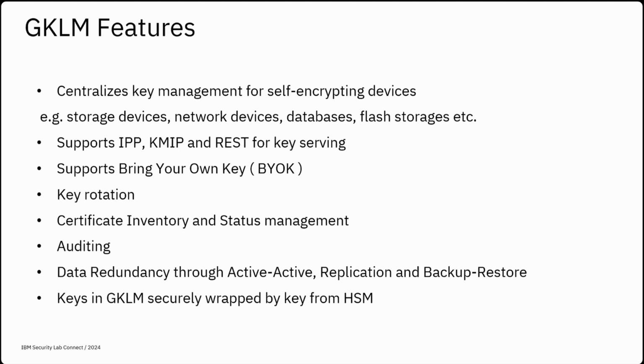Backup and restore is a basic manual method of data replication. Using this method, you can back up your data and other critical information on a GKLM server and then restore the backed up data to create an exact copy of the GKLM server.